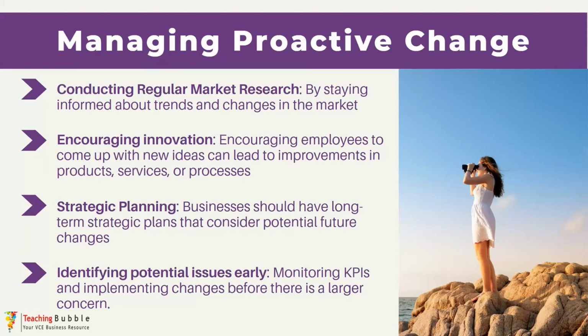For instance, businesses can monitor proactive change by conducting regular market research and staying informed about market trends and implementing changes to try and remain relevant and make use of those market trends. It could be that they encourage innovation so that their employees are coming up with new ideas, which can lead to changes that improve different areas of the business. Strategic planning is a really important aspect of being proactive because planning for the long term future of the business forces the leaders to look ahead, which can drive proactive change, as well as monitoring key performance indicators to really identify and address potential issues early on.